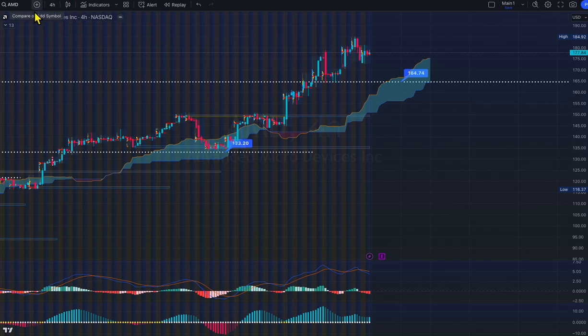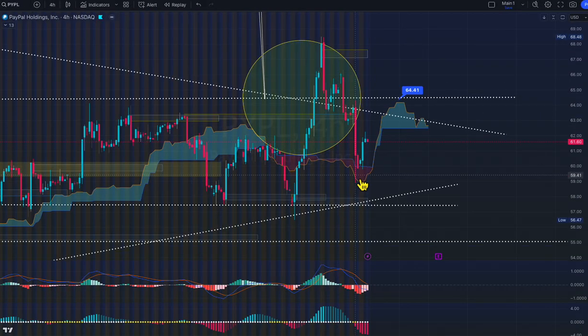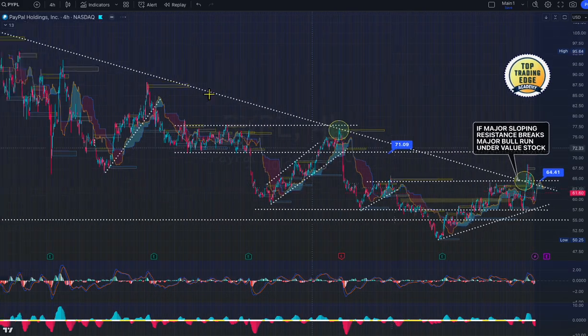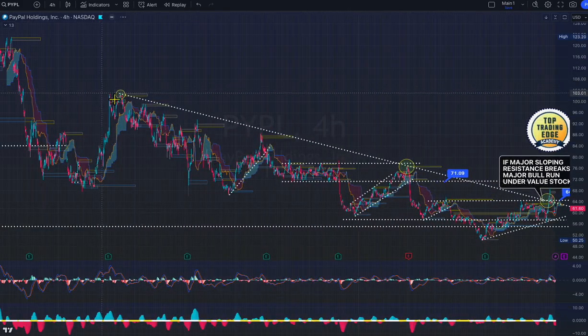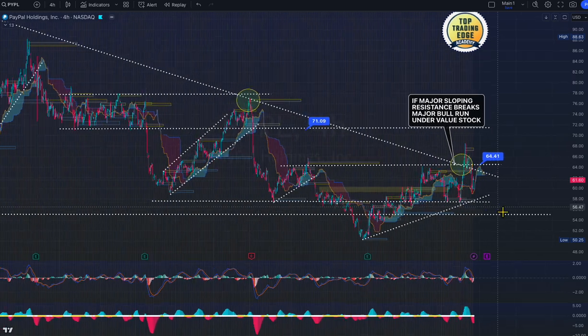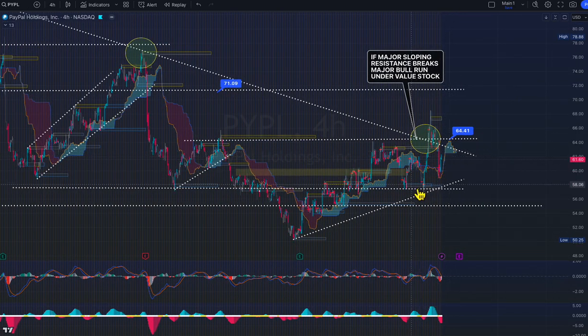The event is something we have no control over, folks. Good news could be good news, bad news could be bad news. What I like is I saw PayPal. So PayPal has some solid resistance all the way coming right here. In 2022, the market broke that resistance, pulled back, and there's a caveat going on.